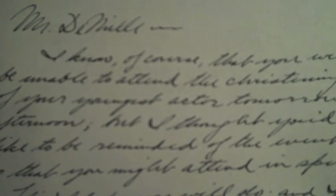This is another. Let me see, Mr. DeMille, I know, of course, you will be unable to attend the christening of your youngest actor tomorrow. Oh, well, okay, this is an interesting story. Charlton Heston's wife was pregnant at the time, very close to giving birth, so she wasn't able to travel with her husband to Egypt for the shooting. So DeMille said that if it was a boy, he would get a part in the movie, and he, in fact, is baby Moses. The opening sequence when they put Moses in the little basket, that was Heston's son, Fraser Heston, who's in the documentary and actually has the staff that was in the film.